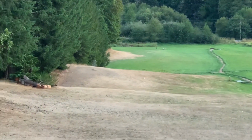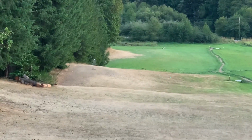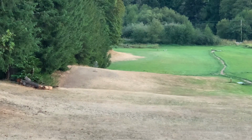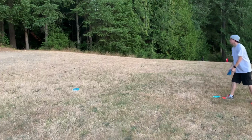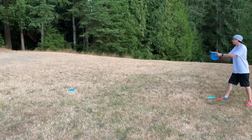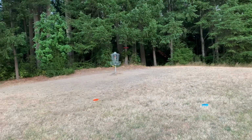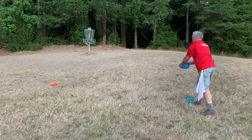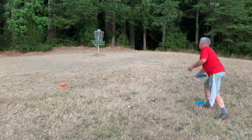I'm putting a big old crush on my Firebird there. Checks up and rolls backwards. Gotta love it. So this is my look for a 2 here. I'm outside the circle. And I really shouldn't. That was just a poor effort there. I really shouldn't put myself in a situation where I have to putt on this hole.